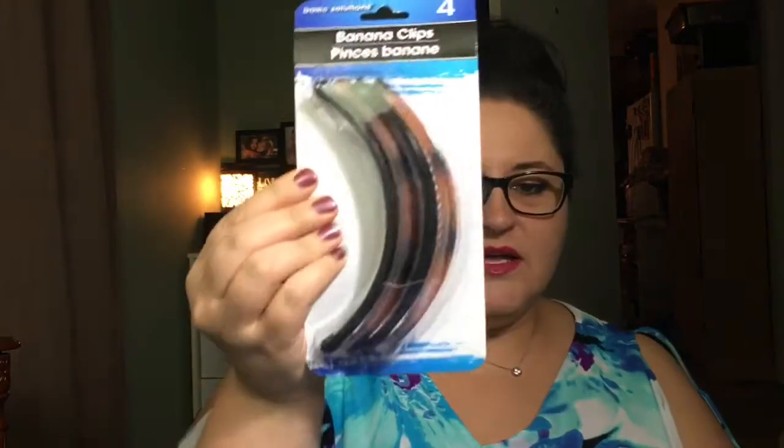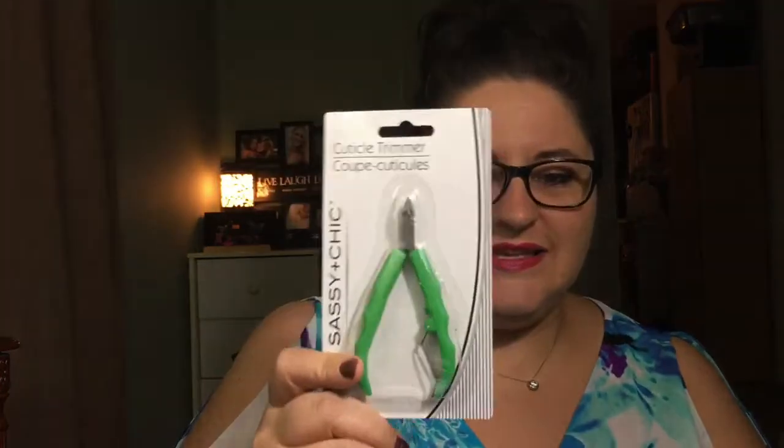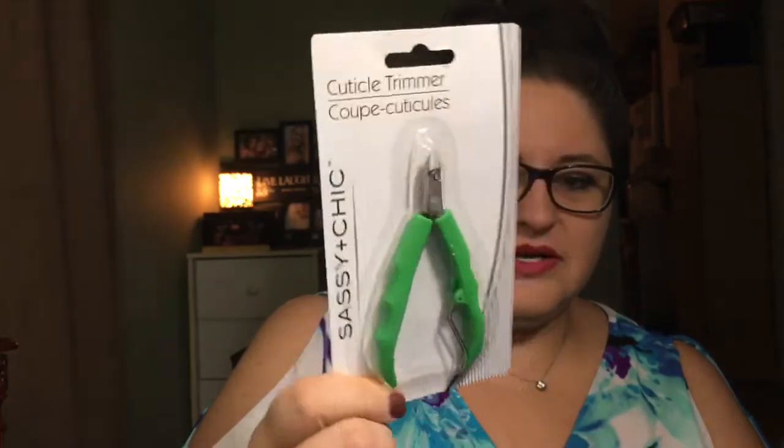Okay, so I got some of the old-fashioned banana clips. Now, I have the newer ones that you get from the store, but my hair has grown so thin that those new ones just slip right out. So these old ones, the teeth are super close together, so I'm hoping that the old-fashioned ones will work better. I used to love these things, so we'll see how it looks. Right now it's just in a bun. Alright, so I got these. Don't know how good they're gonna be, but they're cuticle cutters here.